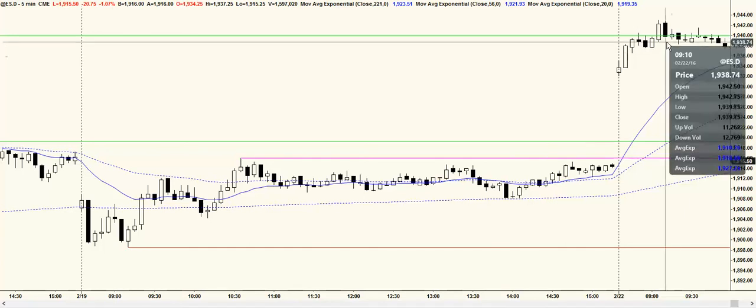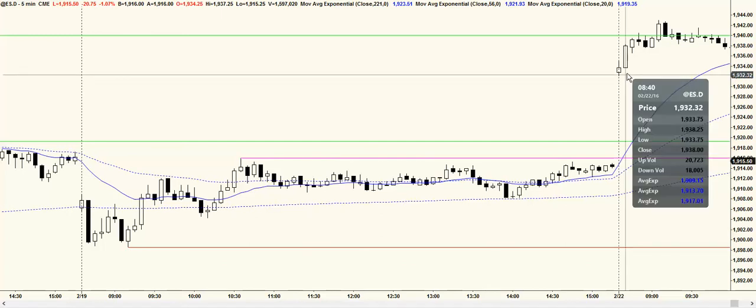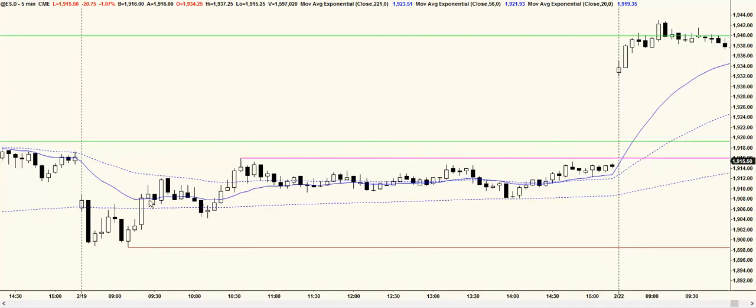For the bears, good signal bar. It's a little too big. They got bad follow through, so we're probably developing a trading range. Take away bar 2, and what do you get? You get 7 bars sideways. Take away this bar, sideways.